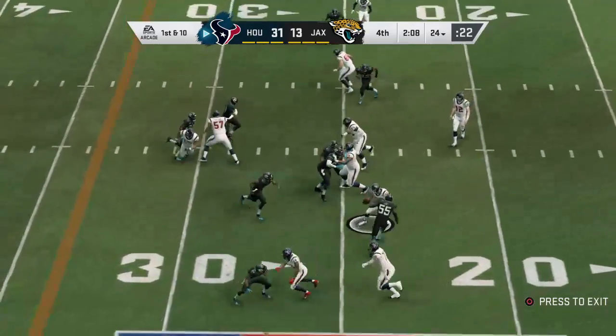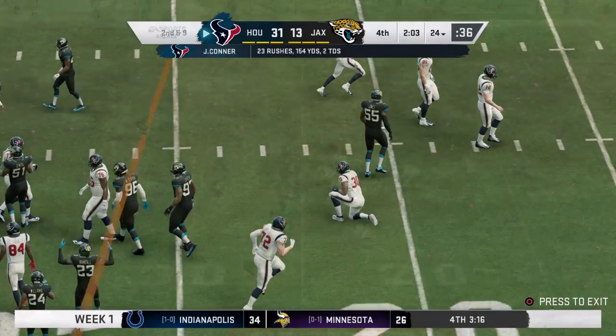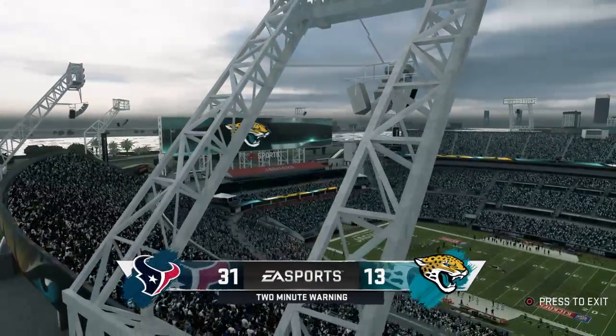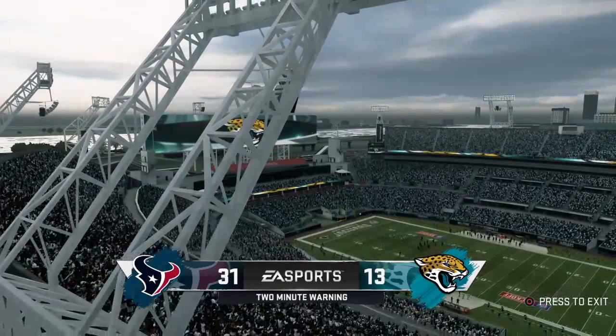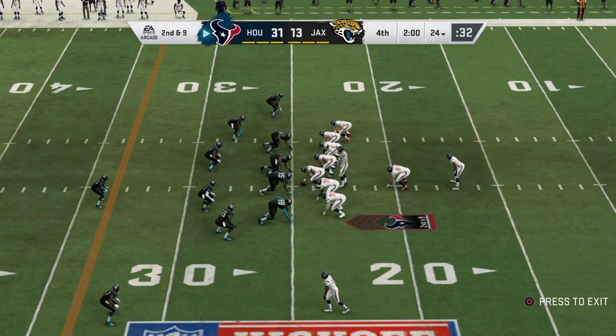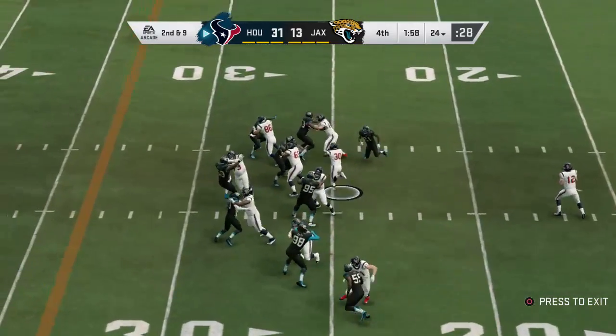From the gun, a give to Connor. And not much there. Maybe a yard up to the 24. 2 minutes left to play in this football game here on EA Sports. So it's Texans football as we welcome you back. And no doubt what they're looking to do is just salt away the final couple of minutes and escape with a win.